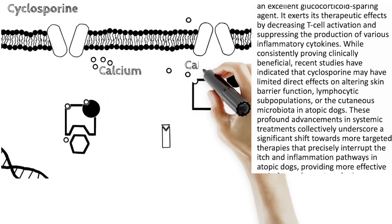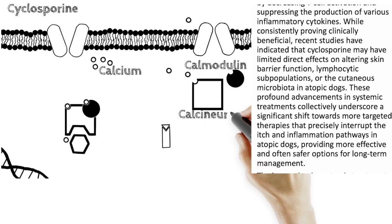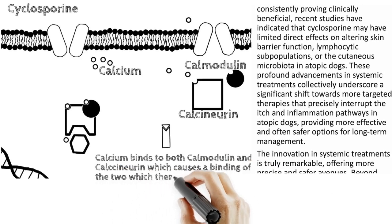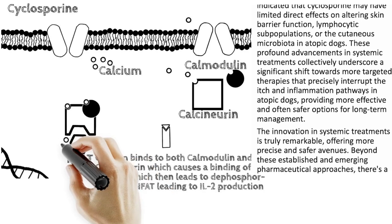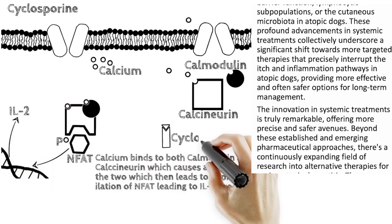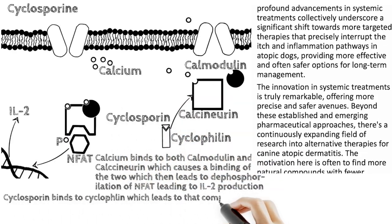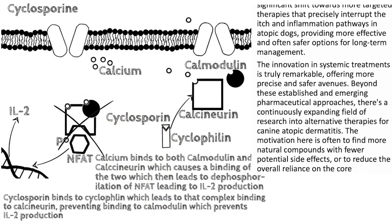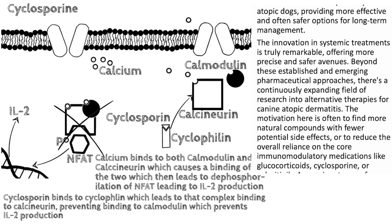It exerts its therapeutic effects by decreasing T-cell activation and suppressing the production of various inflammatory cytokines. While consistently proving clinically beneficial, recent studies have indicated that cyclosporin may have limited direct effects on altering skin barrier function, lymphocytic subpopulations, or the cutaneous microbiota in atopic dogs. These profound advancements in systemic treatments collectively underscore a significant shift towards more targeted therapies that precisely interrupt the itch and inflammation pathways in atopic dogs, providing more effective and often safer options for long-term management.